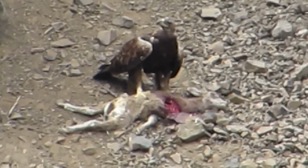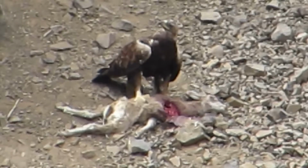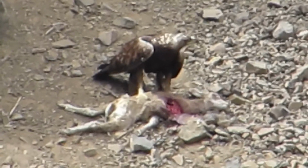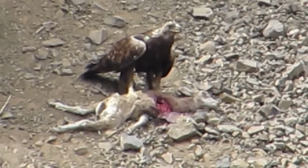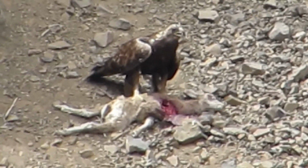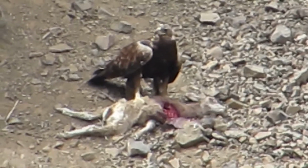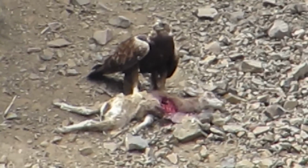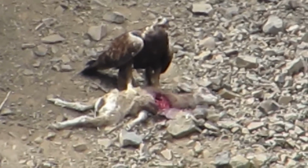But that's our golden eagle. You see how big he is compared to this lamb here. That's a bighorn sheep lamb this year. And I don't know if it fell off the cliff or how it died or anything, but anyway, I do know that the eagle has claimed it, so he may have caught it himself. We don't know. But sometimes the lambs do fall, they slip when they're young, and that's it.